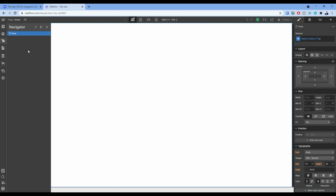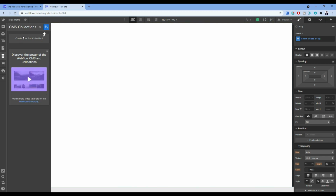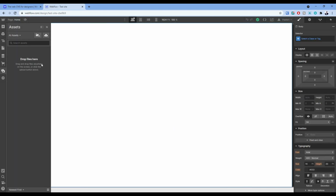You've got a navigator here similar to Oxygen, which is nice. You've got your pages here, which it looks like you've got home, password, and 404. You can create pages. You can create e-commerce pages. You've got your CMS here, which allows you to basically go through and do a CMS. This is your store page, which we're not going to enable right now. And then we're going to look at our assets. So this is the stuff that you upload, which is nice.